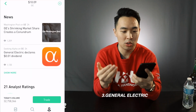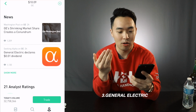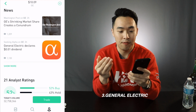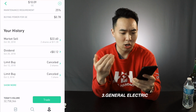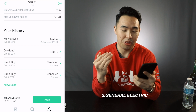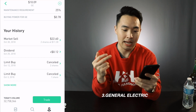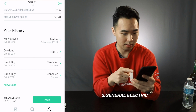There's always mixed news coming out about GE, how it's doing well, or how it's doing better, or how it's doing worse. If you believe in GE, invest in it in the long term. If you do not believe in GE, don't invest in it at all. I bought GE around October when I first started because GE was considered a blue chip stock, but I think that the company is too volatile for me and I don't want to be investing in this company at the moment. I sold all my shares at $11.32 back in October.